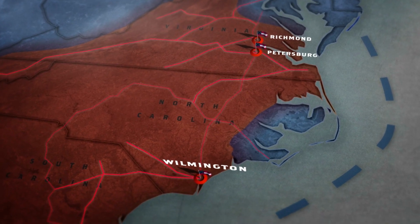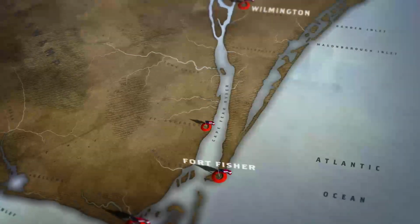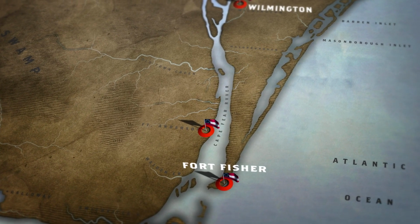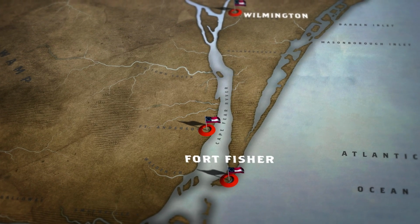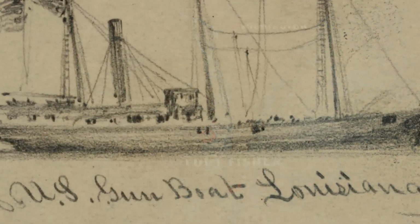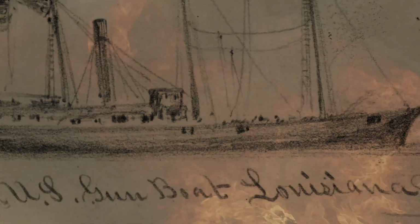In December, Admiral David Dixon Porter and General Benjamin Butler launch a combined land and sea attack to subdue Fort Fisher and cut off the port of Wilmington, the Confederacy's last major port on the Atlantic coast. Sailors tow a gunpowder-laden ship, the USS Louisiana, near the fort and detonate it, causing little damage.